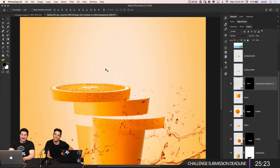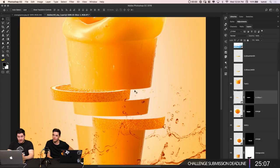We haven't even begun adding the edge and edge shadow and highlight detail, but it's going to make a difference. All right, we're going to call this O slice one, because this is sort of the top piece. And I need to move it down beneath the top orange juice, right? Now we're cooking with fire.